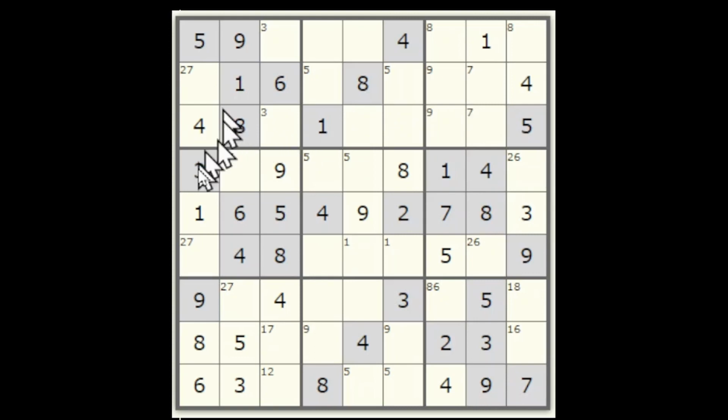Since I have an eye on the triple here, the bent triple, I want to input some more 6s, and there can be a 6 in this cell, and there can also be a 6 in this cell. I know that there can also be a 2, so let's just input the 2 as well as a precaution. So we can now have a 2, 6, and a 7, but we know that one of these will have to be a 7.